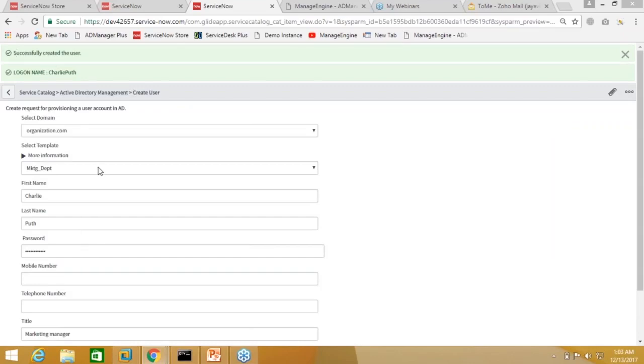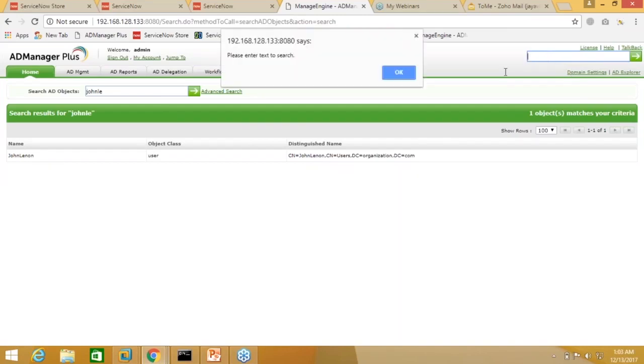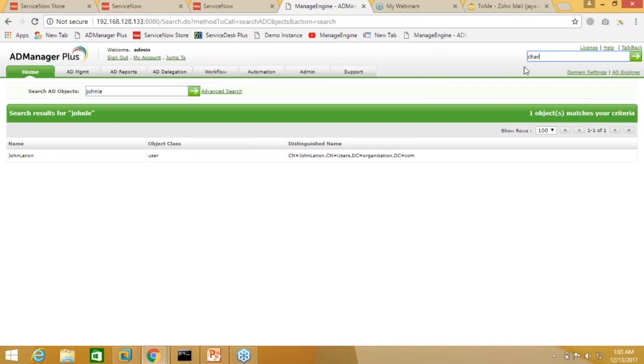So this time, the only difference is the template that was chosen was different. It was very specific. Last time it was a generic template. This time it's a template specific to the marketing department. And let's see how different it is this time. So here, AD Manager Plus lets you search for objects through the extensive Elasticsearch that we've got. All right, just 1 minute. Charlie is the new user. Looking up Charlie to see if Charlie is onboarded. Wonderful. So we've got Charlie right here. His account is in place. Let me quickly get into his account and check if the attributes are filled out.